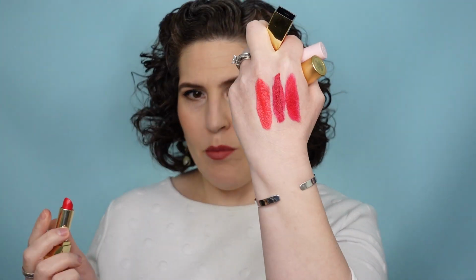I fell in love with this one. This came in the holiday blockbuster from Estee Lauder this year, and it's more of a tomatoey red. I guess it was 2021, so it was last year, but it's more of a tomatoey red. Love. It's a beautiful, comfortable cream lipstick.